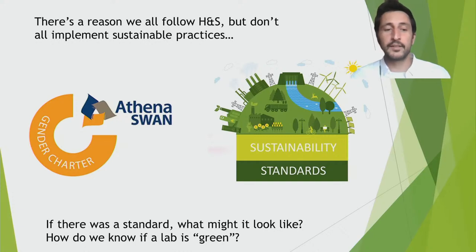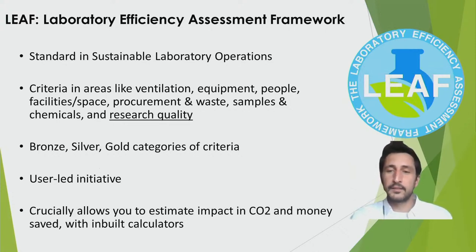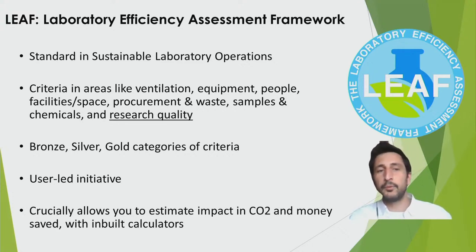I think we need standards in this space, just like with health and safety and just like with gender equality. And that's why we have created LEAF. Now, we've created LEAF from UCL, but it's in use in a lot of other institutions. And if your lab isn't signed up, please do sign up. It's a standard in sustainable lab operations. You could say it's a certification in green labs.